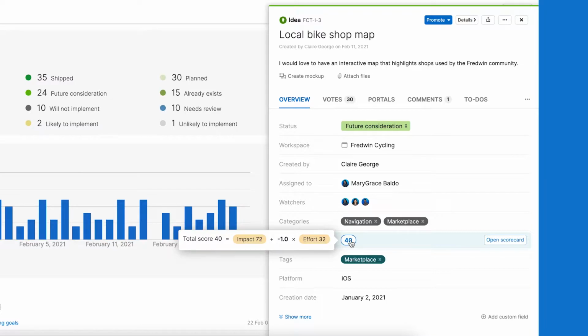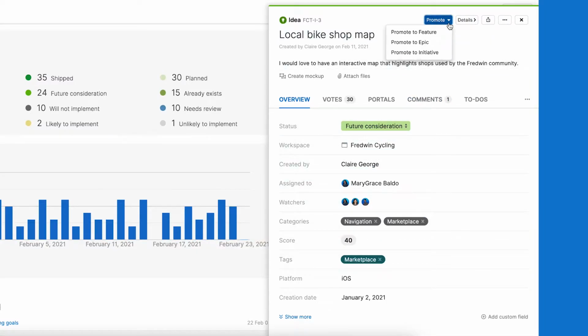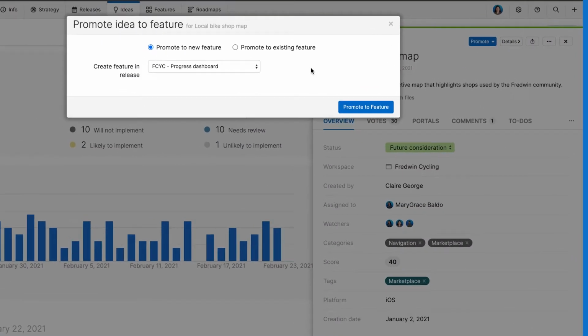And there are different record types you can promote an idea to: an initiative, an epic, or a feature. I'm going to promote this idea into a new feature since we're ready to commit to high priority marketplace features for our next release. So let's click on that.